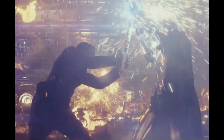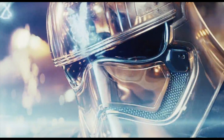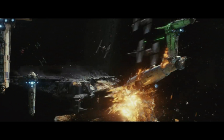So then we get a nice shot of Finn engaging Phasma in what looks to be a very cool battle, and I guess they're really going to play up their rivalry throughout the film, as they kind of hinted at in The Force Awakens. Then a close-up of Phasma's helmet, which looks really badass, and then a space battle featuring a Resistance bomber getting taken down. Those are the new Resistance ships, by the way, and we get four of them in this shot, and it looks to be just destroyed.